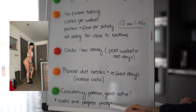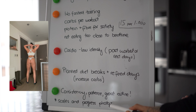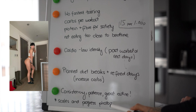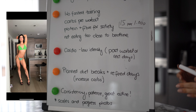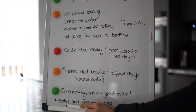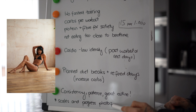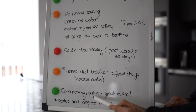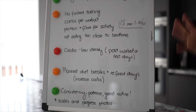But I would rather use progress photos. God, I have so many progress photos from my dieting phase. Always use progress photos because they will give you a better representation of what is actually happening in terms of your body composition. The scales will go up and down, so if you want to use the scales, check your weekly average. But I would highly, highly recommend that you use progress photos. Then I also added consistency, patience, and a great routine, because routine is absolutely everything.